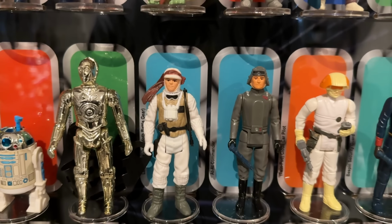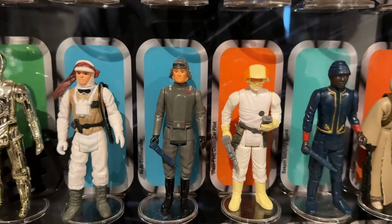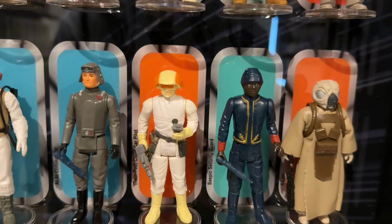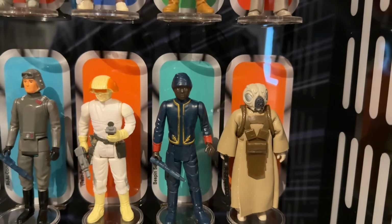Hoth Luke, we have him. We do have the AT-AT Commander, VC05. Again, probably one that needs updating, but we do have him. We do have the Cloud Car Pilot as well. And we do have that version of the Bespin Security Guard as well.